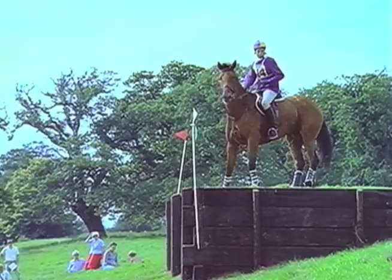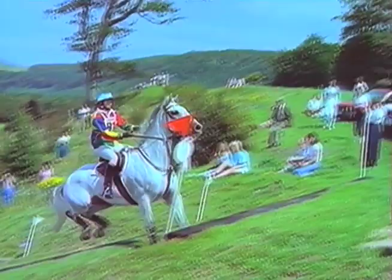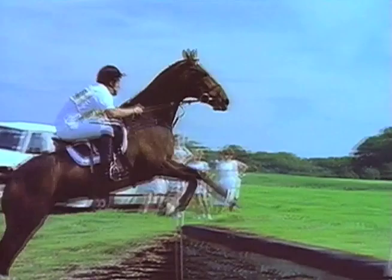Very bold and balanced, and lovely style. This horse has not quite enough impulsion or speed on the approach, so doesn't quite make the distance on the second step, but he recovers well to jump the log.